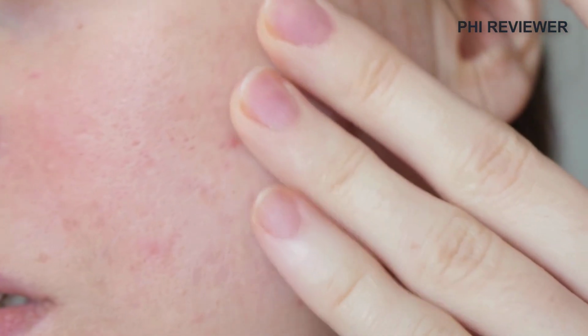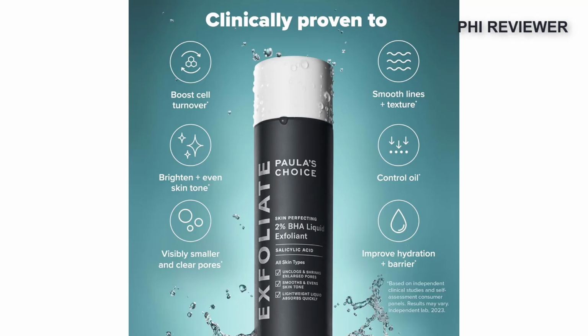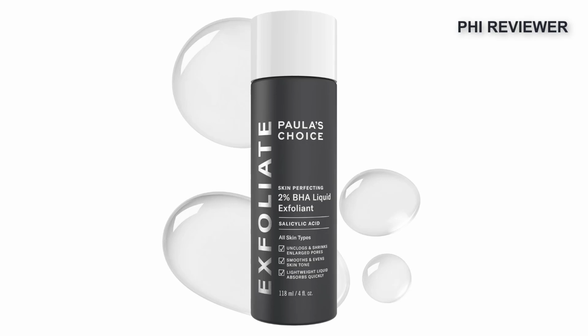Users on Amazon say their skin feels clearer, softer, and more radiant within weeks. It's fragrance-free, dermatologist-approved, and perfect for oily or acne-prone skin. Pros: fast results for smoother, brighter skin. Shrinks pores and reduces blackheads. Lightweight, no sticky residue. Gentle enough for daily use.